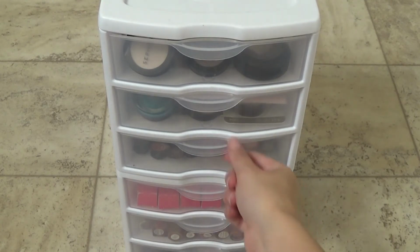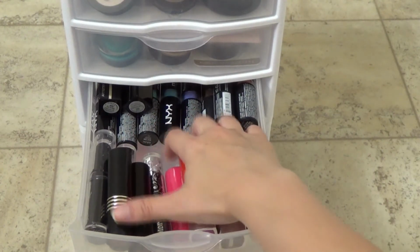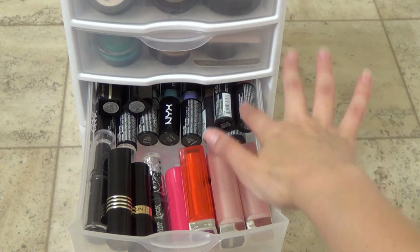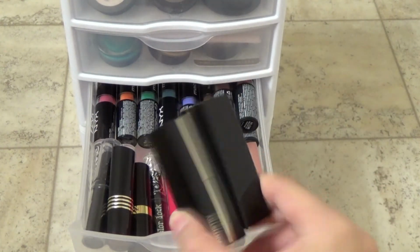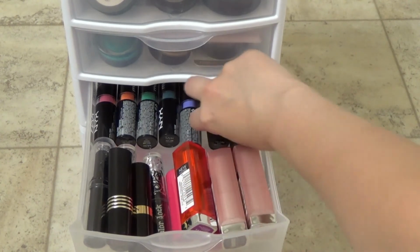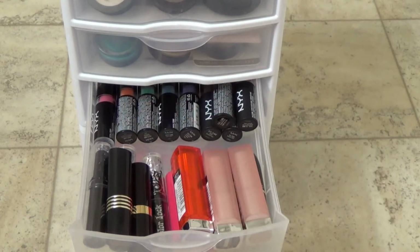Next, we're gonna move on to my lipstick drawer. So these I try to keep as organized as possible. Obviously, from opening and closing the drawers, the lipsticks tend to get a little messed up in there, but I have them separated by category or by brand. So all back here are NYX lipsticks, and then I have a couple from Artistry. I have my macaroon lipsticks from NYX, and then I also have a couple more nude wearable shades from NYX as well.